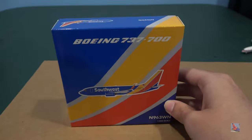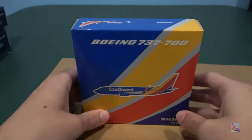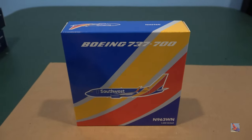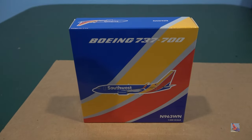So, I know NG did release a Southwest and United 737-700 with splits. Not sure if that's going to be using the same mold. It probably will, because I think NG and Panda may have some type of communication with each other. I don't know the whole gist of this inside communication thing, just kind of moving all this stuff around.